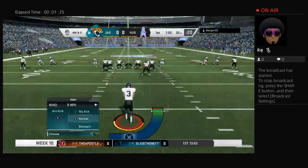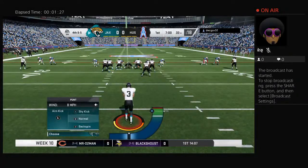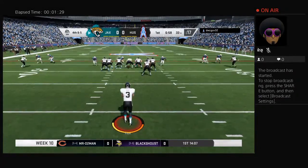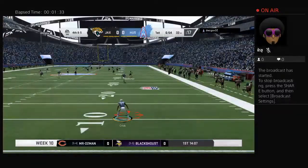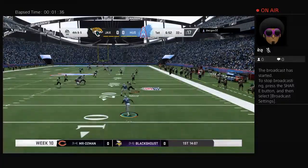So instead of giving them another 3rd down, they'll decline it, brings up 4. Now, that's smart football right there. You don't even have to really spend a lot of time considering it. Just know that you're probably going to get the ball back. Good job declining that penalty.